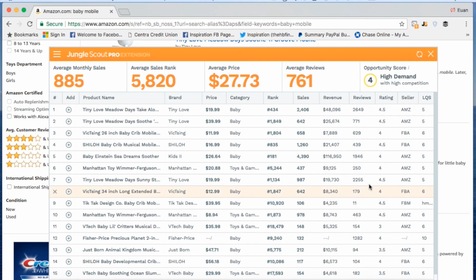And then again, like I said earlier, you want to be looking for a product that is mainly sold by FBA sellers, just because they're doing the same thing as you, so you can compete with them much more easily instead of Amazon, who owns the platform. So obviously they have the opportunity to go in and make sure that their listing is the best listing that it can be and optimize it so that it will have a higher ranking.